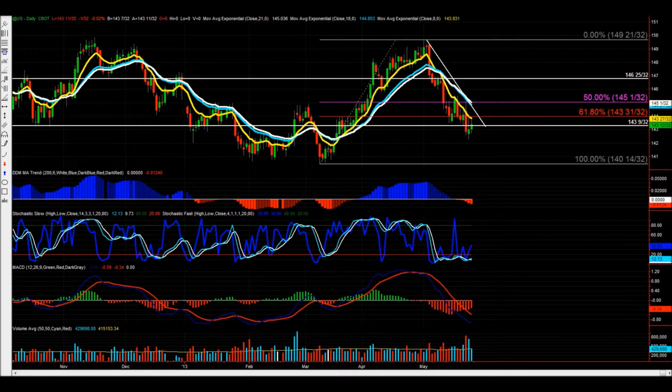So I don't really have much there either. If we don't get through those levels and we fail, then we're probably looking at a retest of 140 and 1430 seconds, which is the low here. So let's see. Let me just flip through a couple of other charts.